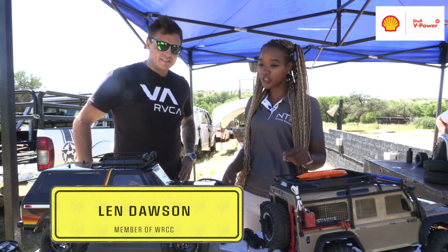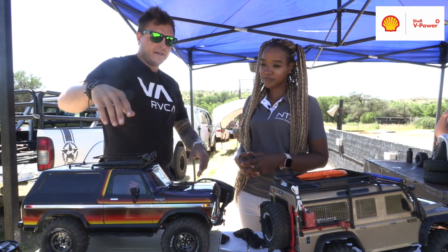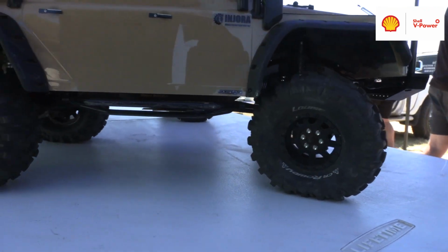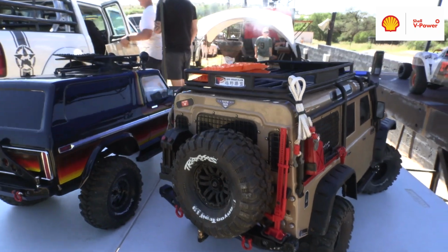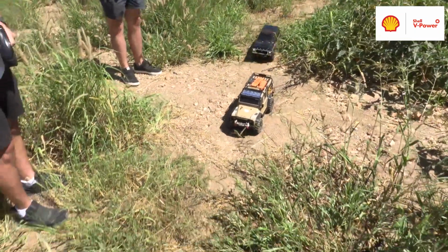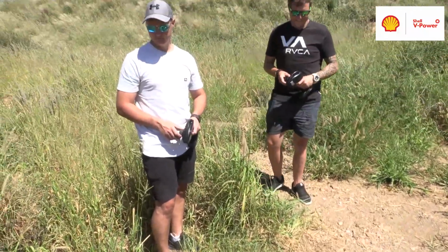Full electric, yes. They run on 3S LiPo batteries. You do get crawlers that you can do in nitro, but the electric is much more controllable, and they also have cruise control in them, so the climbs through rocks and stuff are much more controlled. So electric is much more preferred.